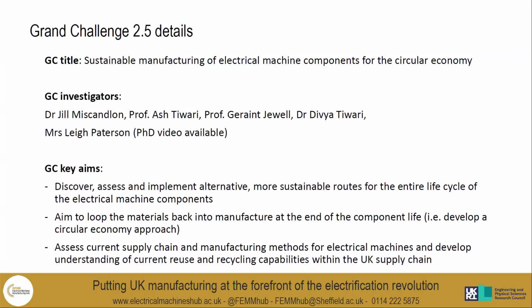So when we were developing the outlook for this work package, it was really looking to see where we felt we needed to focus the attention of the FEMM Hub group. And for us, the key aims for Grand Challenge 2.5 will be to discover, assess and implement alternative and more sustainable manufacturing routes, and looking at the entire life cycle of the electrical machine components. Aim to loop these materials back into the manufacture at the end of the component life, so developing a circular economy approach to electrical machines.